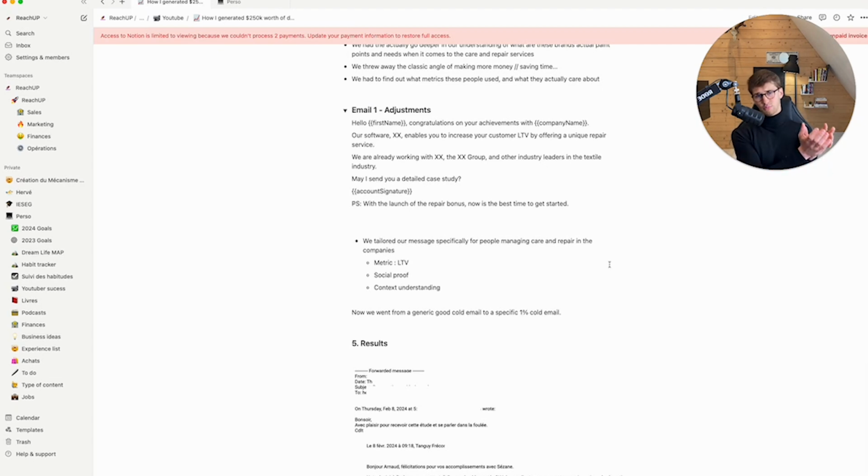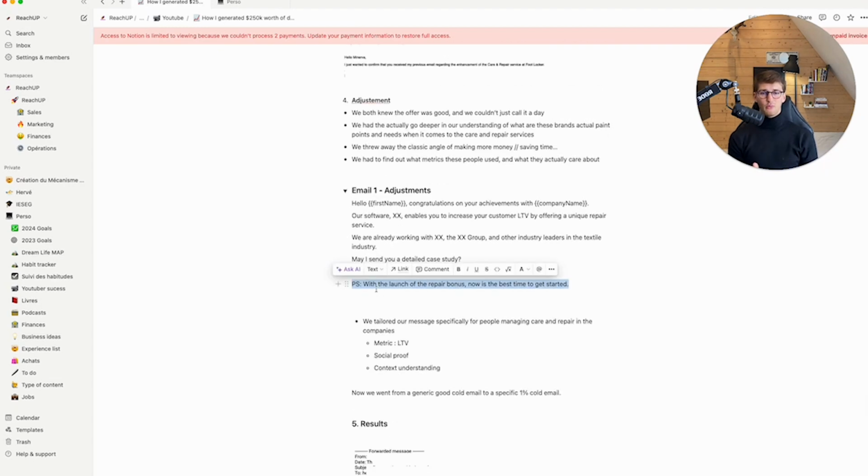We added social proof, but now the social proof wasn't related to some generic offer. The social proof was related to specific stuff we had done with a client in the past. And we added real context understanding of this company. The government was offering to help with a certain amount of money for companies that implemented such a service, like my client's, because it touched on sustainability points. On top of that, we added what for me was a really good bonus: with the launch of the repair bonus, now is the best time to get started.